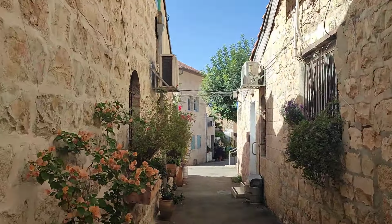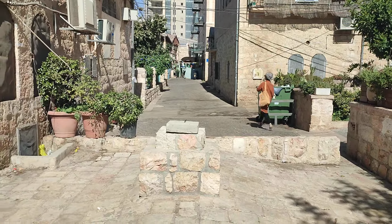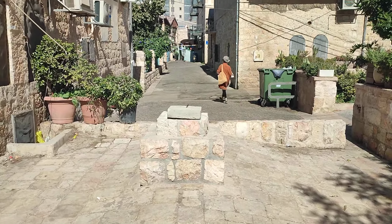Notice how the neighborhood is preserved in 2-3 stories at the most, building in the attic area, but behind us the large towers that are being constructed now are on Jaffa Street. Jaffa Street has the light rail and has been improved for tall buildings all along the path of the light rail. Do you know what this little structure is in the middle of the courtyard?